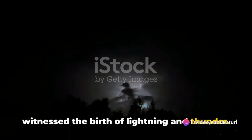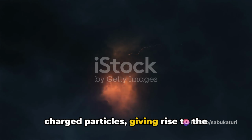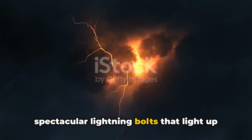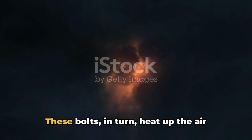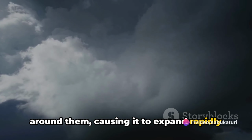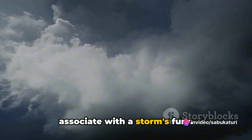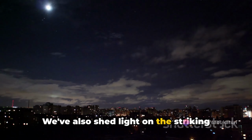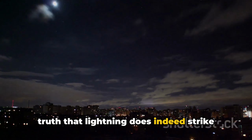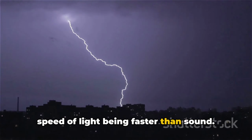In the heart of the storm, we have witnessed the birth of lightning and thunder. We've unraveled the electrifying dance of charged particles, giving rise to the spectacular lightning bolts that light up our skies. These bolts, in turn, heat up the air around them, causing it to expand rapidly and create the thunderous roars we often associate with a storm's fury. We've also shed light on the striking truth that lightning does indeed strike before we hear thunder, a testament to the speed of light being faster than sound.